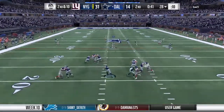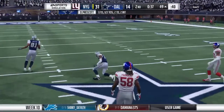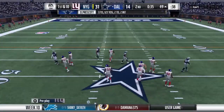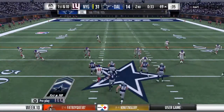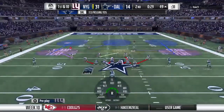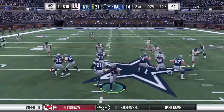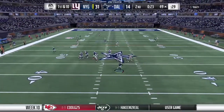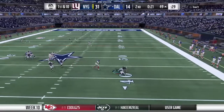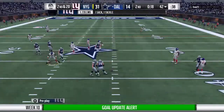Throwing again, Prescott on 2nd and 10. He finds Randall Cobb with a completion, and he'll be taken down, but not before he gets into enemy territory. 23 yards on the play. They play fake to Elliott. Now Prescott flushes to his right, and no escaping this time as he'll go down. They got him for a sack.